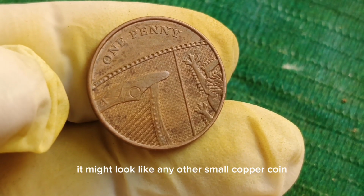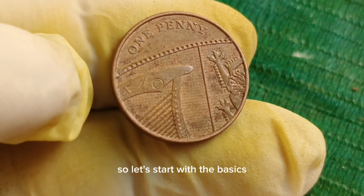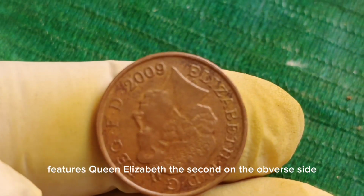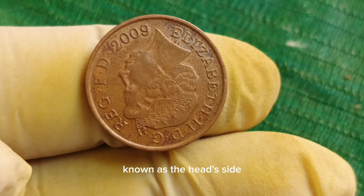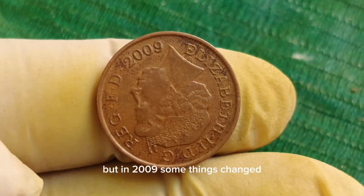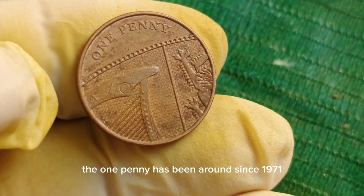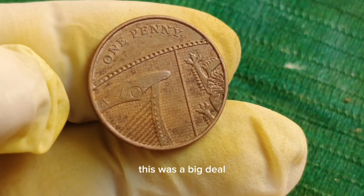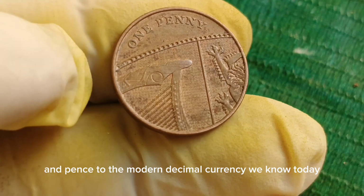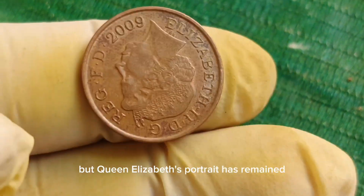It might look like any other small copper coin, but this humble penny has a lot more going on than meets the eye. So let's start with the basics, its history. The 1 penny coin, like all UK currency, features Queen Elizabeth II on the obverse side, known as the heads side. The penny has a long history in the UK, but in 2009, some things changed, making that year's coin quite special. The 1 penny has been around since 1971, when the UK decimalised its currency. This was a big deal, switching from the old system of pounds, shillings, and pence to the modern decimal currency we know today. And since then, the 1 penny coin has featured various designs, but Queen Elizabeth's portrait has remained the most iconic feature.